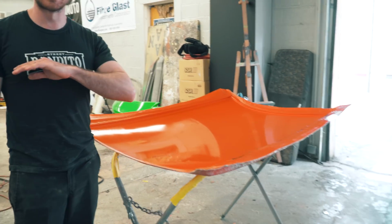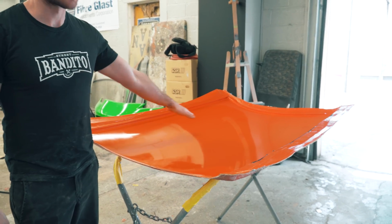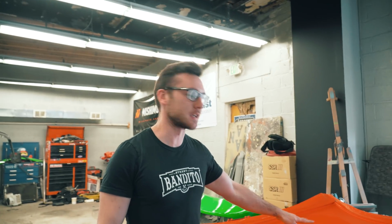So the mold's been completely waxed, and then the PVA mold release spray has been sprayed on it. It's all completely dry. If you don't know what I'm talking about, go watch our videos. If you haven't already watched some of those videos, where have you been? Come on.